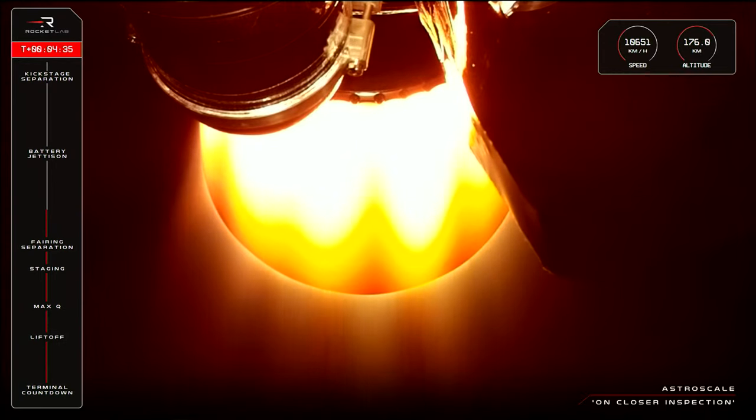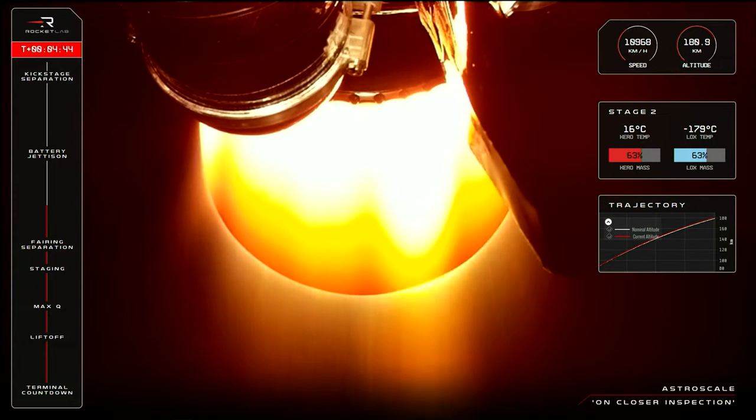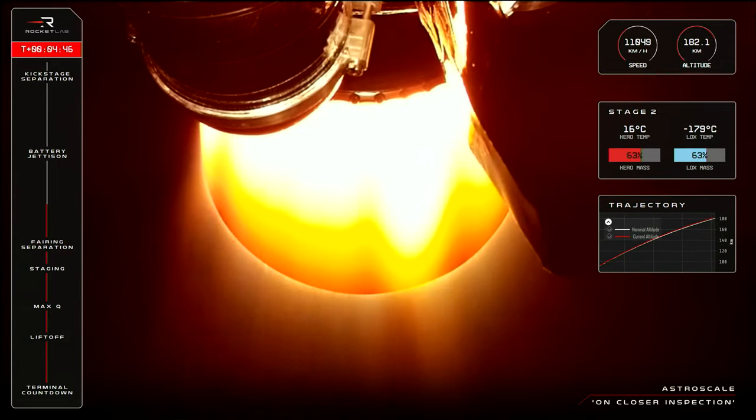The perigee is the lowest point in an elliptical orbit, and from there the kick stage will coast around the apogee of 600 kilometres. The kick stage will then ignite for final payload deployment of ADRAS-J.